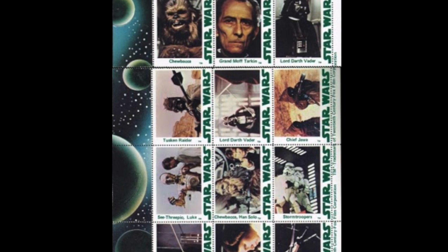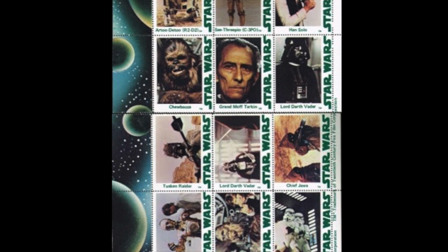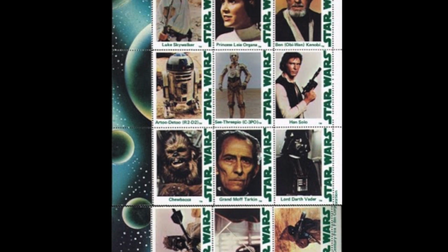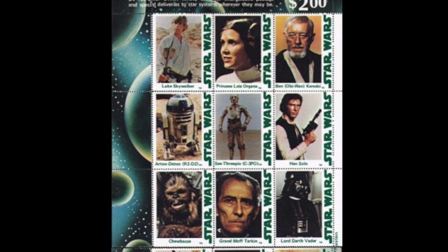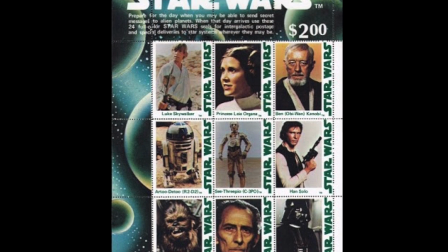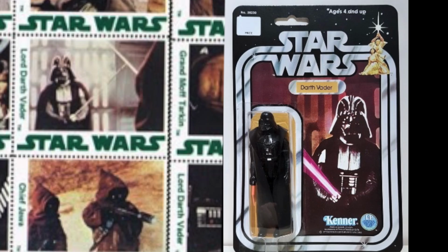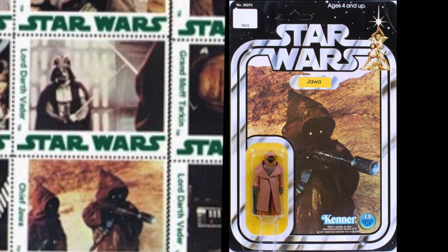The sheet says it's $2, but as far as I can find out, this was only sold as part of the kit, so I can't understand why it has $2 on it. It also has a warning from R2-D2 that says, use your beep code. I couldn't really find out what a beep code was. And if you're a Star Wars vintage collector, that's something you might notice about these cards. A lot of them use the same picture that would be the card back for the Kenner action figure.